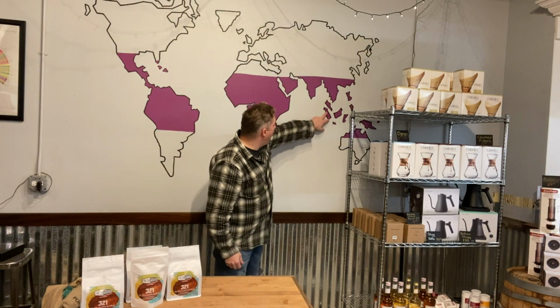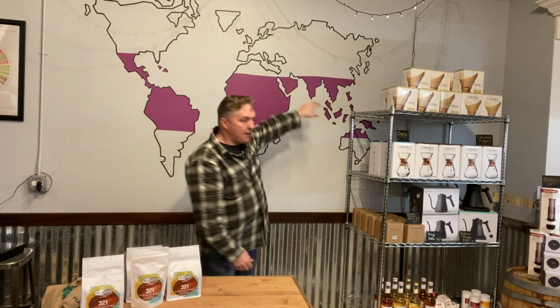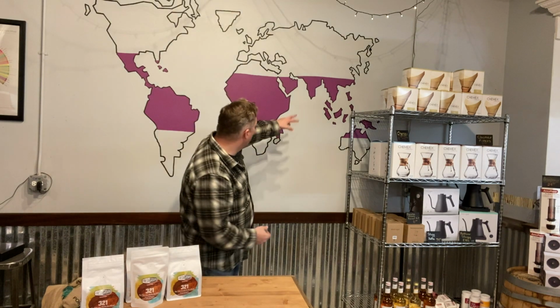And then on their way back from Java, they would stop in the port of Mocha, which is in Yemen, in East Africa, right next to Ethiopia. And they would pick up other coffees that were typically more bright and fruity flavored. And they would bring them back to Europe. And roasters in Europe would take those two coffees and they would mix them together. And it became known as the Mocha Java Blend. It's named after the two ports, Mocha and Java, that those coffees came from.